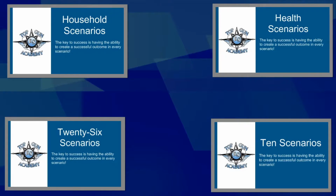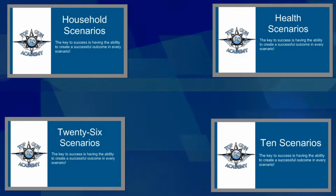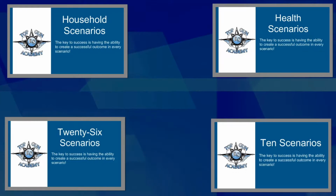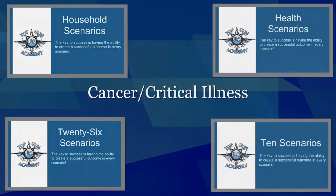The game consists of 4 sets of cards and a set of generic practice policies. The practice policies consist of a Medicare supplement, short-term care, home health care, final expense, hospital indemnity, and cancer and critical illness. On the back of each policy, you will find 3 things. There will be a section called Facts to Know. This helps remind you of all the important facts that can make a difference in your presentation for that product.